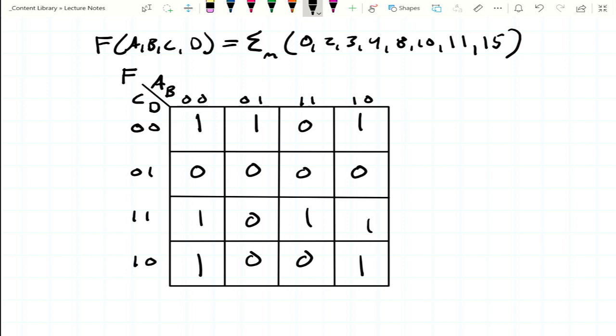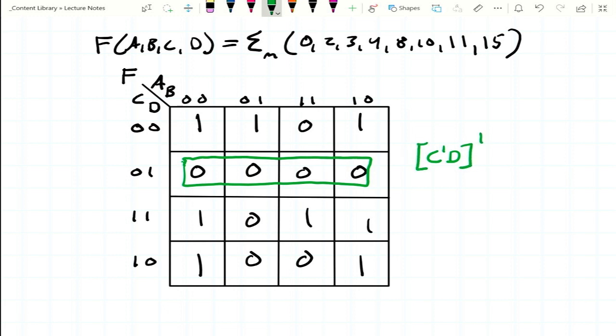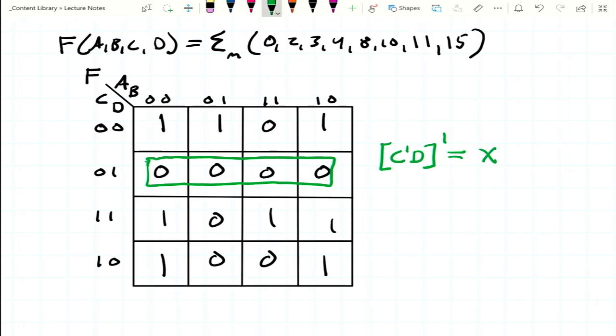So now, because I'm looking for a minimum product of sums, instead of grouping the ones, I'm going to group the zeros. Some groups will jump out at us, hopefully, this big group of four zeros in the second row. Now, when we group these, remember, we're looking for product of sums, and we're grouping the zeros, which means we have to take the inverse. If we were grouping this like normal, that would just be C prime D, right? But to get our actual answer, we need to take the inverse, which means that's going to be C or D prime.